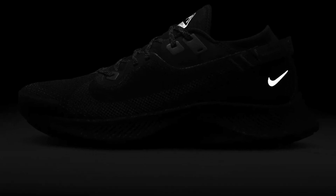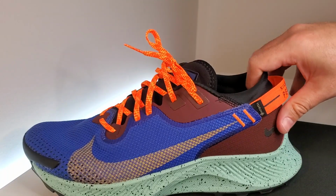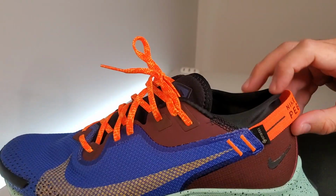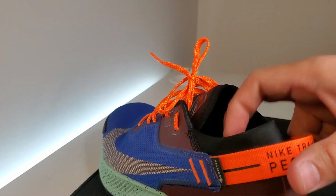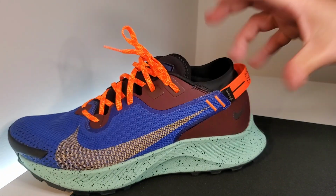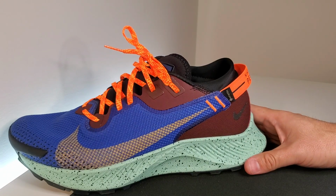And this is a great safety feature to have, especially for those evening runs when it gets dark outside. This pull tab on the back is not the most functional in my opinion, but it does blend in perfectly well with the overall design and continuity of the shoe.